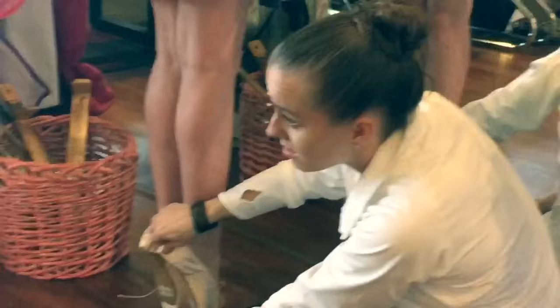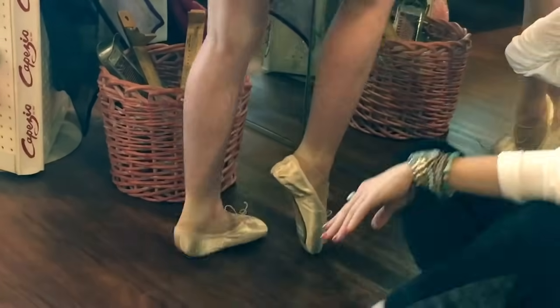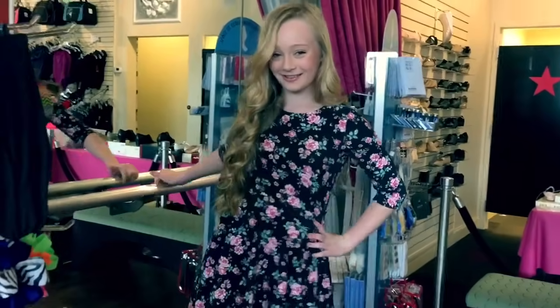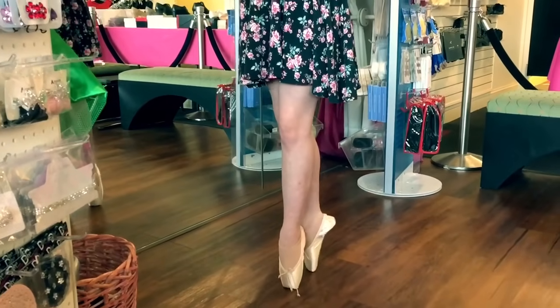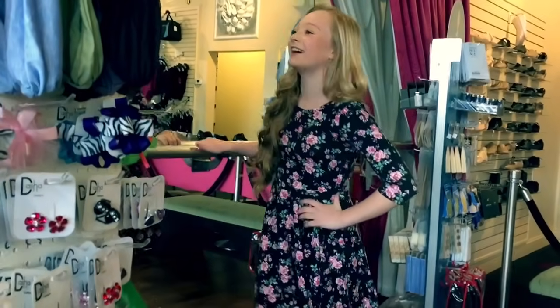I like these the best for you. They're still good, kids. Okay, come down. How do they feel in comparison to the first pair? Okay, did you find the shoes? Yeah. Yay. You look so pretty, like a real ballerina.